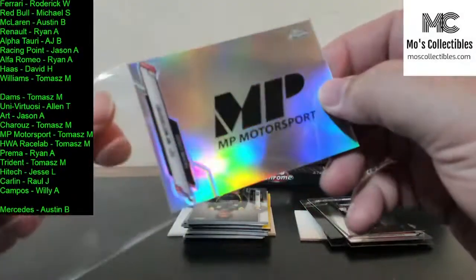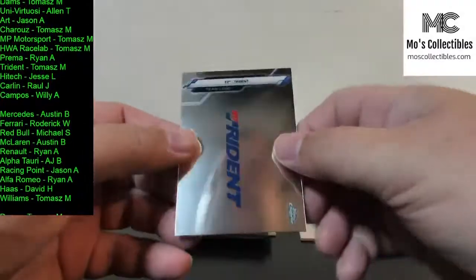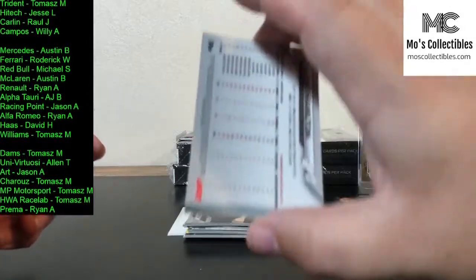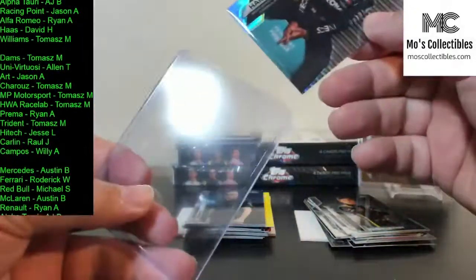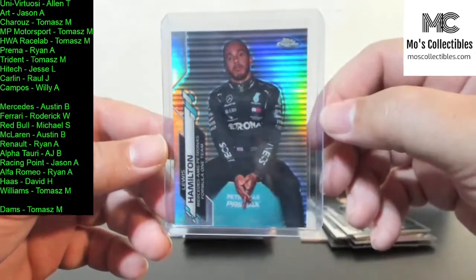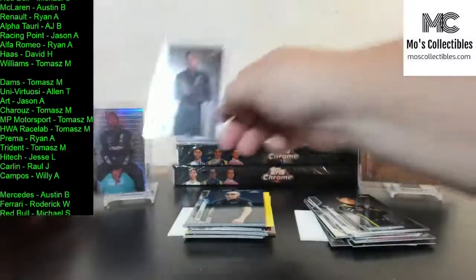MP on the refractor. With Ocon, Trident, and Christian Lundgaard for the bases. Then we got a Lewis Hamilton photo variation refractor for Austin. Congrats on that. For those not knowing, there is the regular version. Finally got you a decent Hamilton. I know I owed you one.